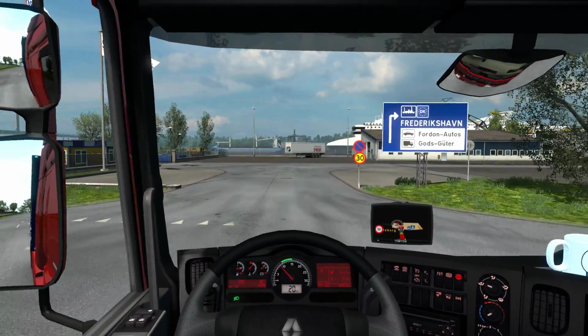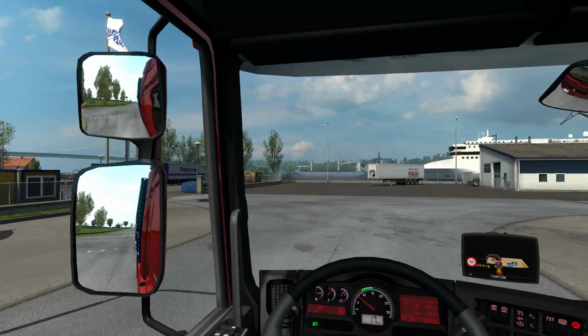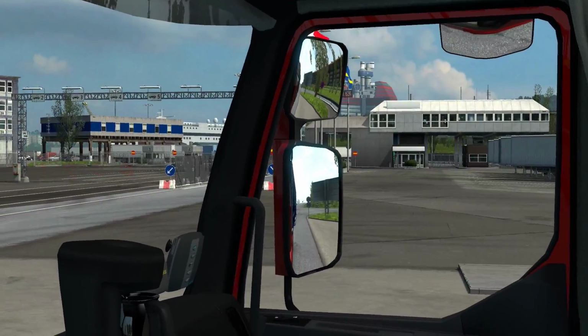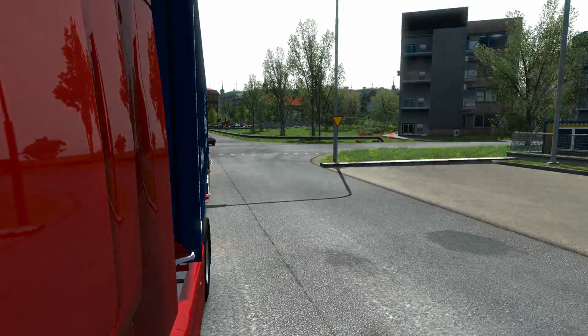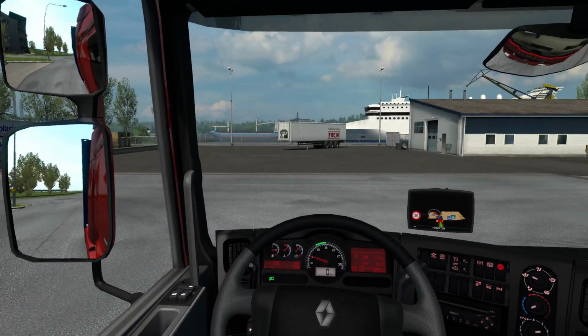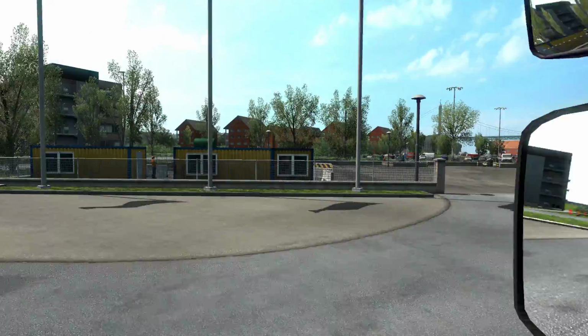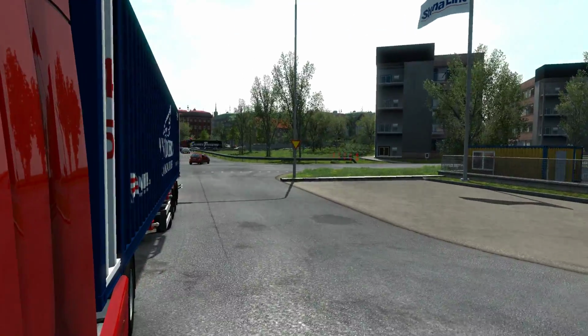Where though? Oh, there. I see it. Ah, yes, I remember this spot. This is actually where you come from the ferry, and then you go straight, and then you should go left to the road. But like 9 times out of 10 when I go through here, I end up in there because I look at the GPS. It says go left at some point, but I always miss my turn here.